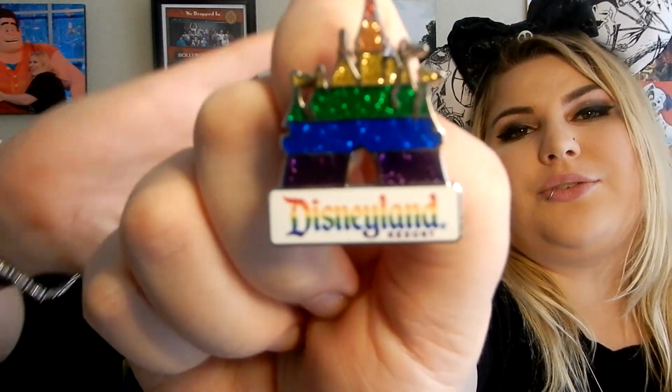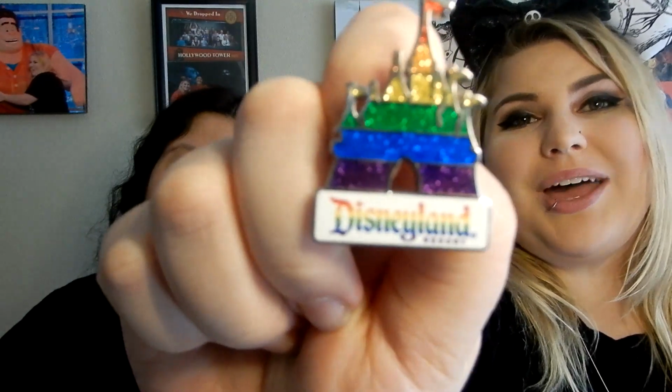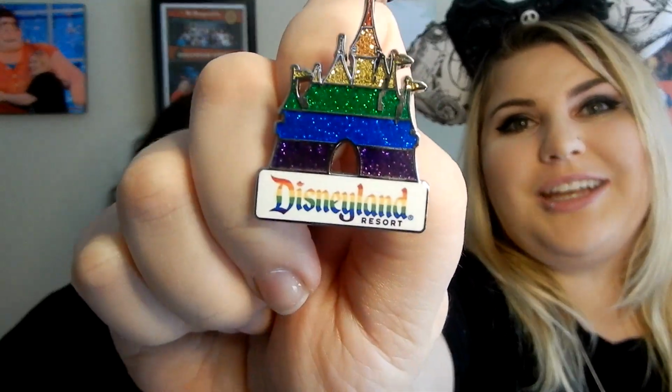Yes. The next park we're going to show is California, Disneyland. This is one that we got on one of our recent, well, not our only trip that we went to Disneyland. But I really love this. We happened to go during Gay Days, which was super cool. It's super unplanned. Yeah, we just showed up and we're like, oh, okay, cool.